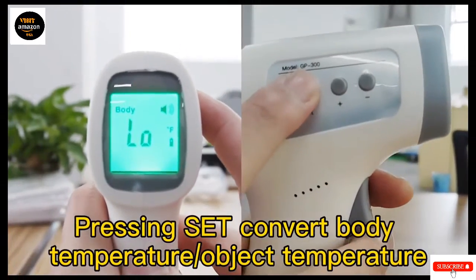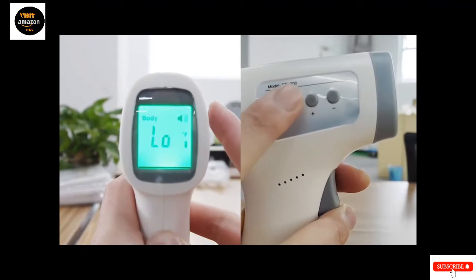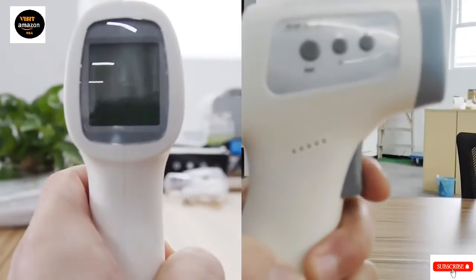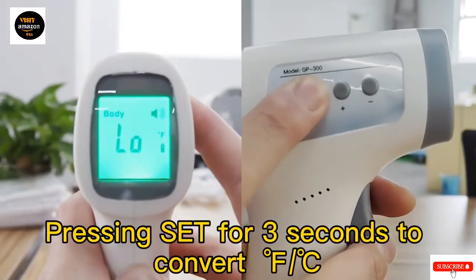Its auto shut-off feature extends battery life when not in use. With a Class 2 laser and an optical power of 0.9 mW, this no-contact thermometer is the best overall product on the list with a measurement accuracy of 0.1°C.